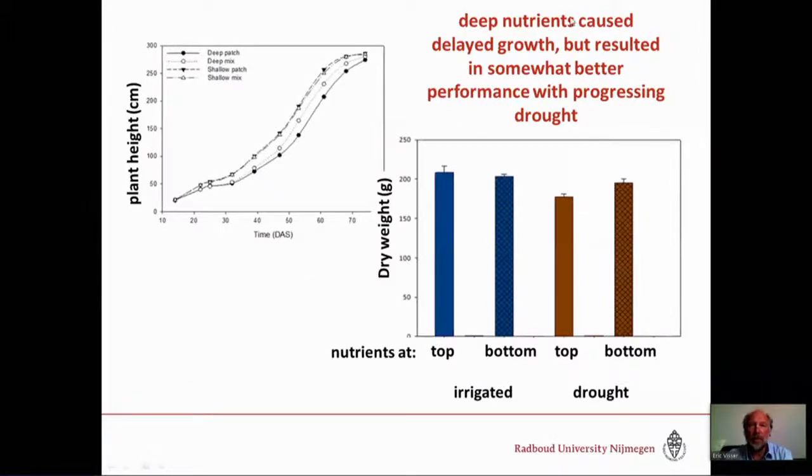So what you see is, if you put the nutrients deep in the case of maize, and this was a variety that's normally quite shallowly rooted, you see a delay. The lower 2 lines are the plants that had nutrients deep in the soil. Even though they didn't get drought, you see that they are lagging behind. But if you look at the dry weight at the end, then yes, there was a bit of a response. The drought wasn't that severe, so there's a depression. If you put the nutrients in the top and compare it to normal conditions, as a farmer would apply them, so nutrients in the top and irrigated, then if you would have the drought, there would be a decrease in yield, but it was maybe some 10% or so.